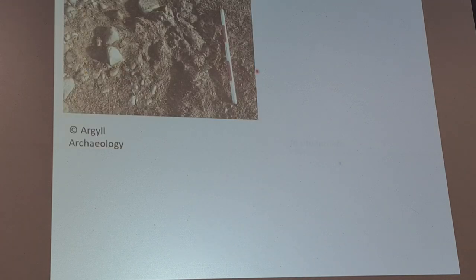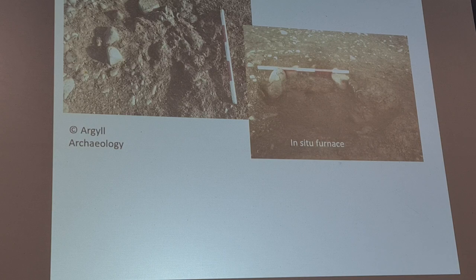And this is what it looked like when we started excavating it. So that's a feature in there, believe it or not. And then this is it excavated. So you can see this is sort of ash material at the top here. It's a confusing feature because there's a post hole as well. So it actually partly used a pre-existing post hole. But basically this is a metalworking furnace. So they're really tiny, really small.